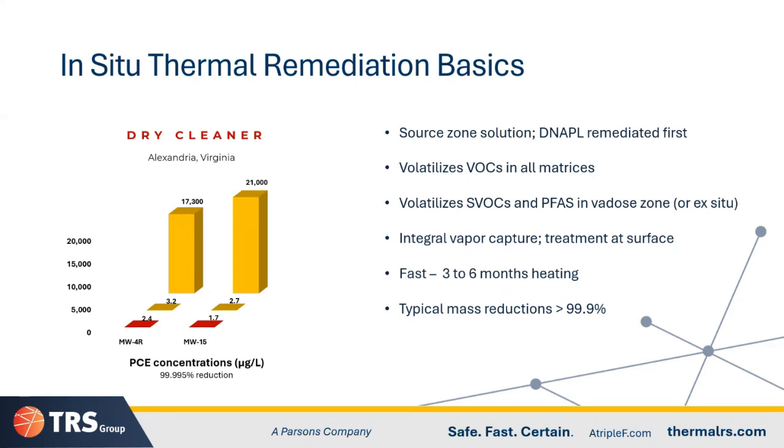All right, so when we're treating volatile organic compounds, we can treat that in the saturated zone, in the vadose zone. And please keep in mind also that the vadose zone has lots of water in it, right? You look out your window, you see plants growing outside. Those plants are getting their water from the vadose zone. So there's ample water in the vadose zone to support remedial efforts and so on. And I'll get into that in a little bit as well.